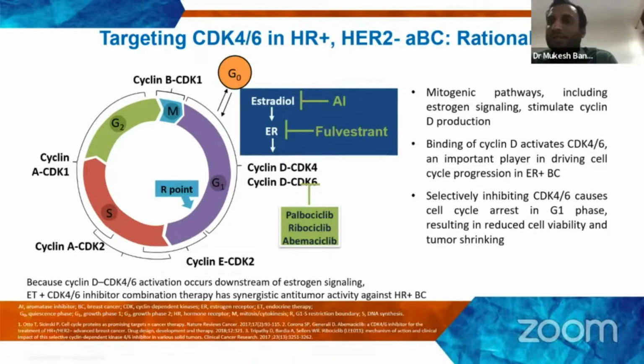First, we inhibit the growth activation by the estrogen receptor, and also take care of the downstream signaling pathways to prevent endocrine resistance. So selectively inhibiting CDK4/6 causes cell cycle arrest in G1 phase, resulting in reduced cell viability and tumor shrinking. Next slide.